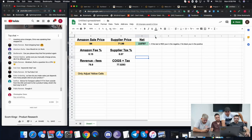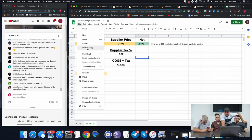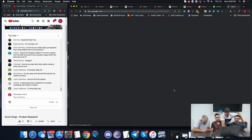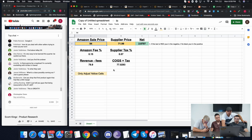But right here, when I share this link with you guys later in the Discord group, it's not going to allow you to edit this actual sheet for this calculator. You hit File, and then just click Make a Copy. You can call it whatever you want, hit OK. And now this is a copy you can edit. Once again, it says just adjust the yellow cells, so only adjust these, and everything else will get calculated for you. If you don't do that, you'll screw it up.